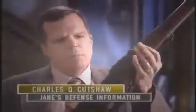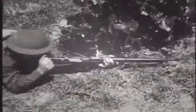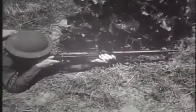This is a 1903 Springfield, which was the standard U.S. Army rifle in the interwar years. The Springfield is a bolt-action, turn-bolt operated, magazine-fed infantry rifle, has about a 26-inch barrel.